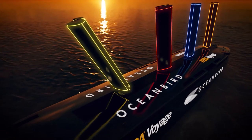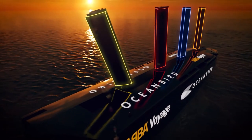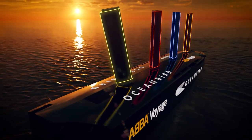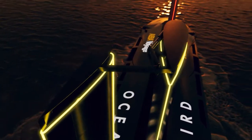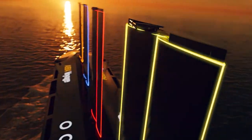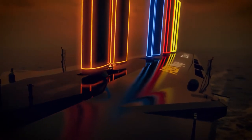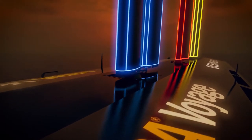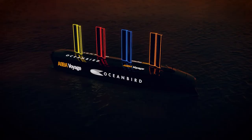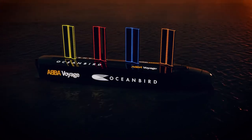Because it is powered by wind, the main benefit is that it aims to reduce emissions by 90% compared to conventional vessels, demonstrating that the maritime industry can affect major change and that zero-emission shipping is possible. The Oceanbird Concept's maiden vessel will set sail in 2025. It is intended to function as a transatlantic car transporter.